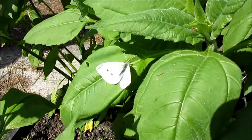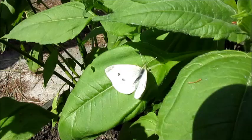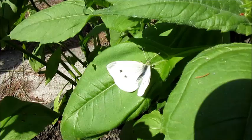Keeping them down to start with when you first see these guys, well, this girl, it's a female, two dots states female, one dot states male. It's a good idea to try to keep down their activity around your garden. They do flutter awfully low.